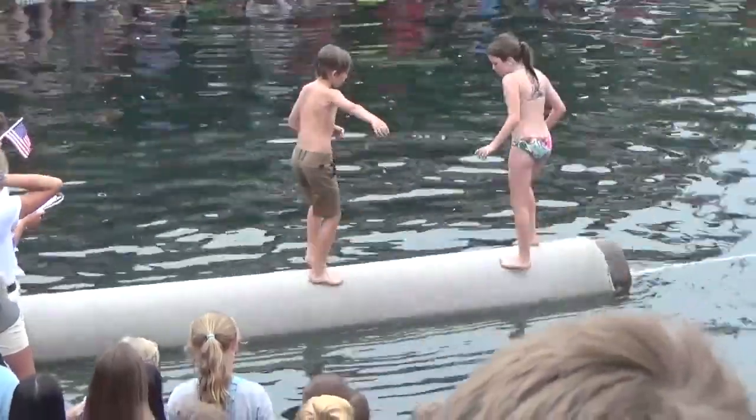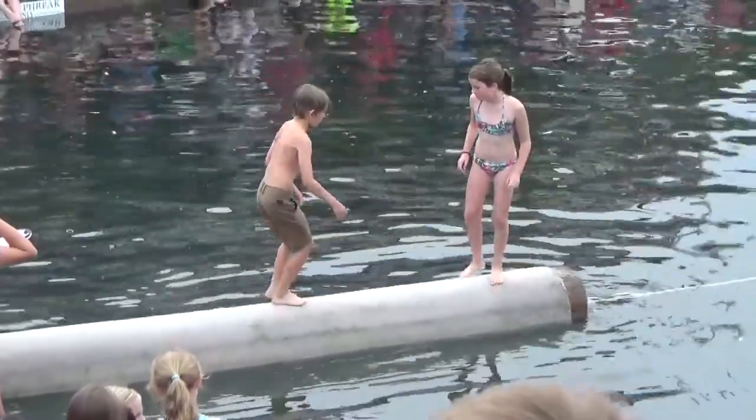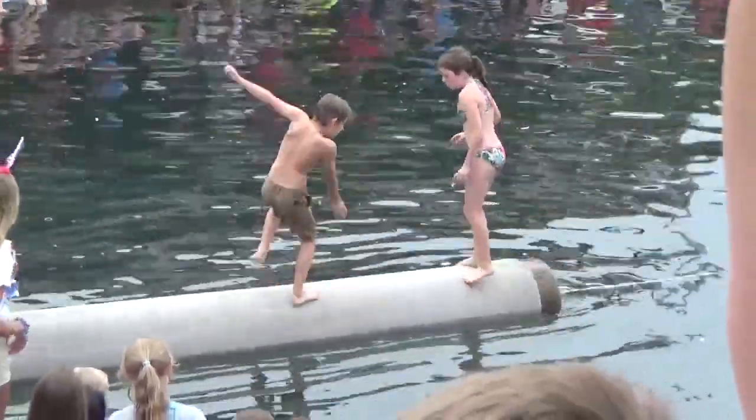Forward rotation. Moss is a side logger. This happens a lot.